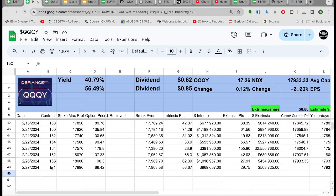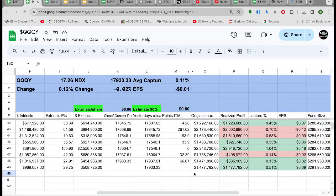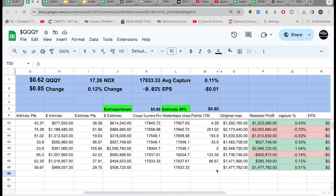All right, let's look at QQQY. These guys sold 171 put options at the 17,990 level. They received 86.5 bucks. So you got to subtract 86.5 from 17,990. You get 17,903.50. All right, that's our break even. We're going for 1.4 million, which would take us to 16 cents per share positive on the month if we're able to do it. Right now, the estimate on the dividend is 80 cents.